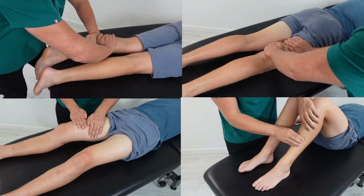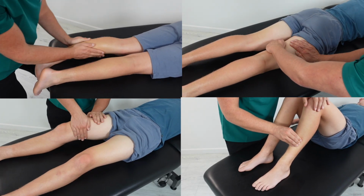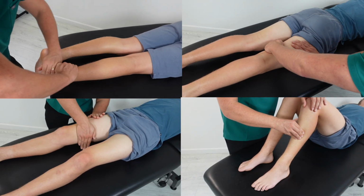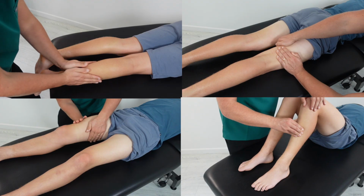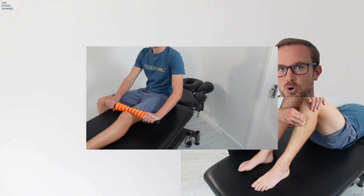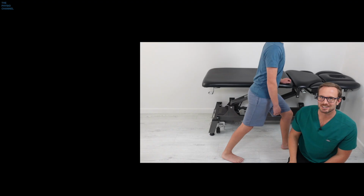Next, let's have a look at massage. Gentle rubbing or kneading the sore area often helps the pain settle quickly. Here's a demonstration of some massage over the skin and using some simple self-massage tools. A warm compress, heat pack, or even a warm bath before bed can relax the muscles and ease the pain.